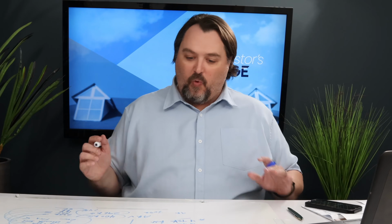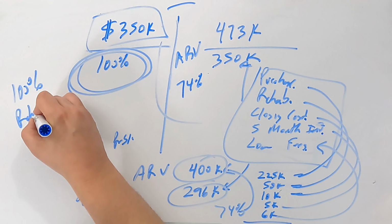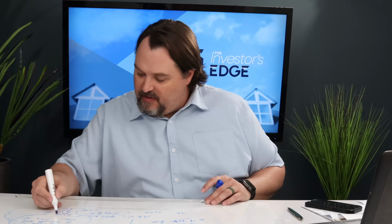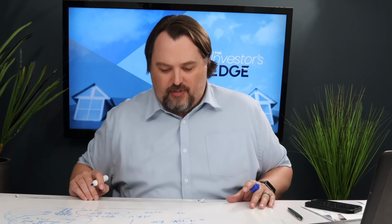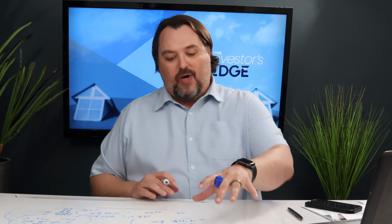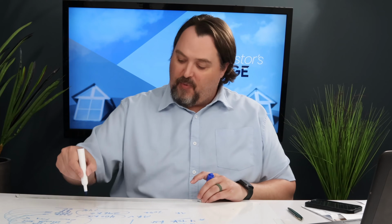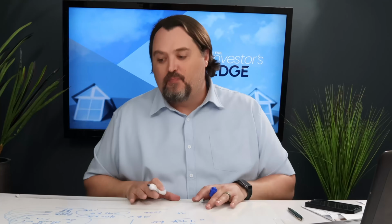Also, it's really important to realize that for 100% financing, there is a maximum rehab amount, and that rehab can't exceed $150,000. So meaning we put the rehab at $150,000. Let's say that rehab was $160,000. We would only be able to do $150,000 of that as long as it was within 74% of the after repaired value for all those costs.